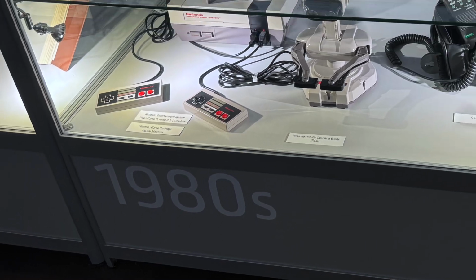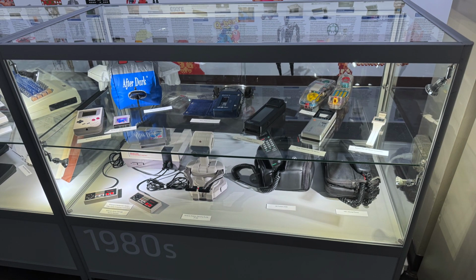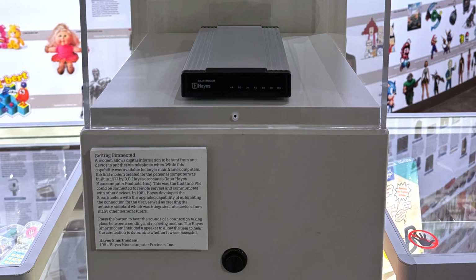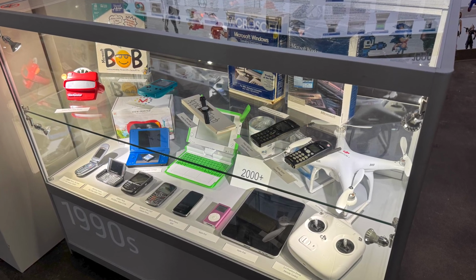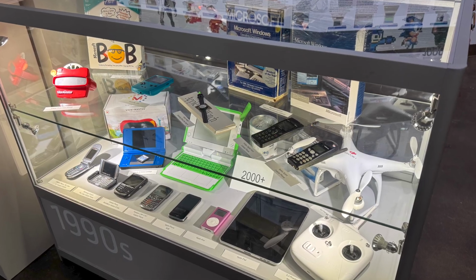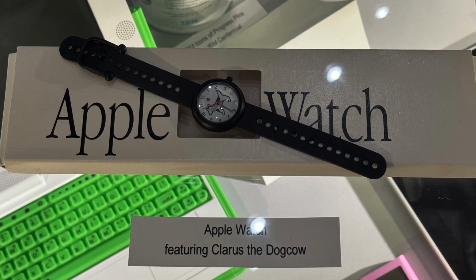In the 1980s, we see the arrival of the NES, the Game Boy, and Sony's portable electronic devices such as the Walkman and television. The museum prominently displays the Hayes Smartmodem, and in the final cabinet for the 90s and beyond, we have Microsoft Bob, Microsoft Windows, a Nintendo DS, an iPad, and even this example of an early Apple Watch.